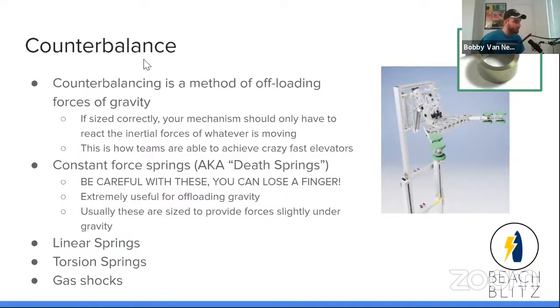I've got an example coming up in a second, but I'm going to talk about counterbalancing. We've got this force of gravity that we need to overcome as we go up and down on an elevator. If you're smart, you can offload most of that gravity force with a counterbalance. One of the most common ways to do this is with what we've called on certain teams death springs, constant force springs. You've got to be careful with these because you can lose a finger.